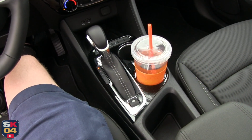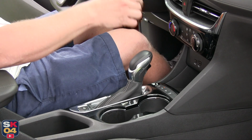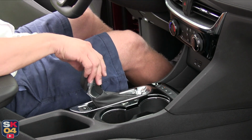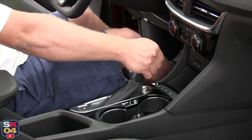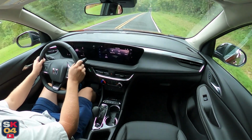When it comes to fuel economy, the larger engine with all-wheel drive is rated between 26 miles per gallon in the city and 28 miles per gallon on the highway. During my week of mixed driving, I averaged around 27 miles per gallon. Without all-wheel drive, you can expect to see higher mileage, upwards of 30 miles per gallon on average.